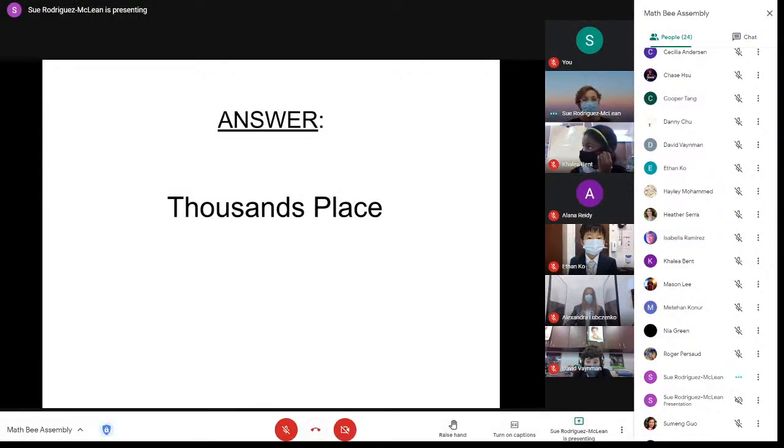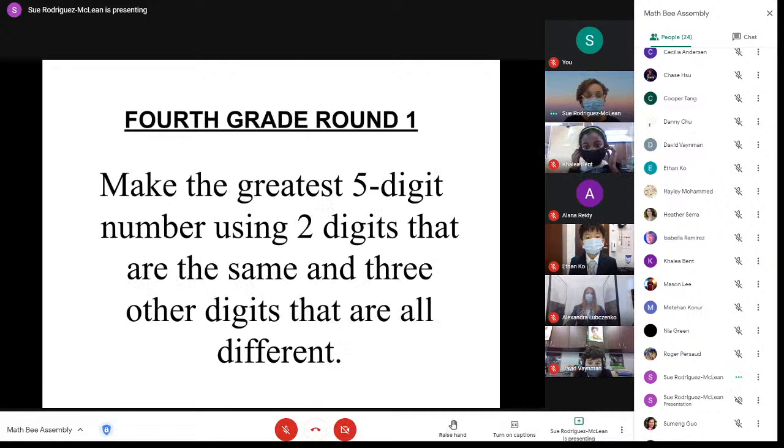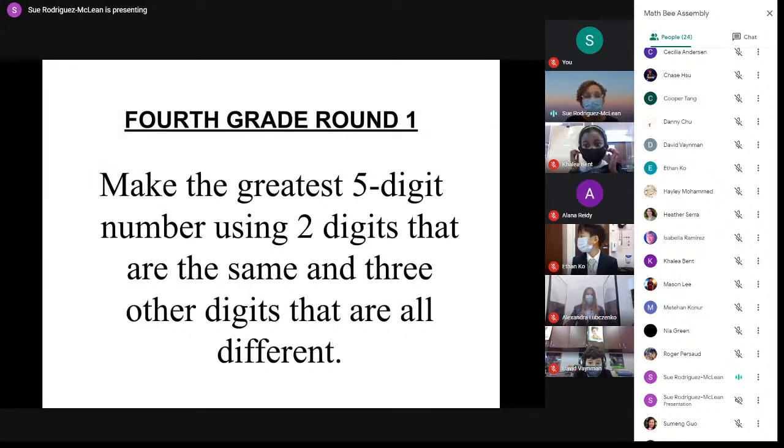Okay, fourth grade. Make the greatest five-digit number using two digits that are the same and three other digits that are all different. You have 1 minute.